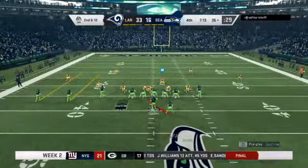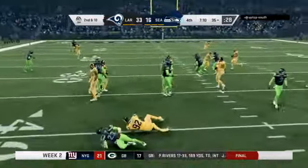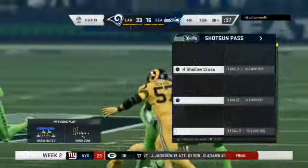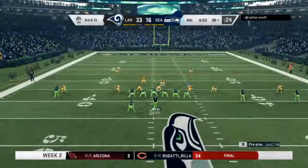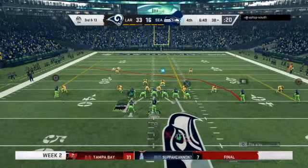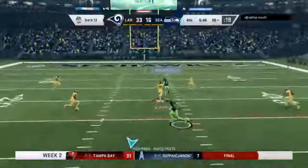Here's 2nd and 10 now from the 35. From the gun, they will run with McKinnon. And the Rams defense gets to him again behind the line of scrimmage. This will be a loss of 3, and now a much tougher third down looming. The Seahawks on third down, it's been a problem. Just 1 for 7 thus far. This is going to be 3rd and 13.